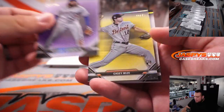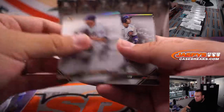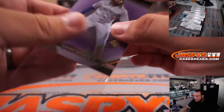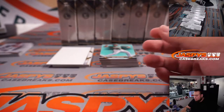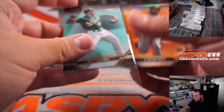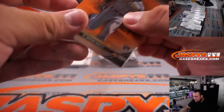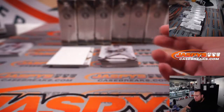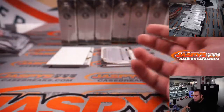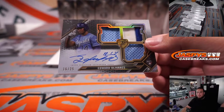Little Vladdy to 299 and Casey Mize to 75. Got a couple base. Blue Jays going to Steven. Matt Chapman to 150. Brian Hayes to 199. Oliveras to 25. And look at that for the Royals.